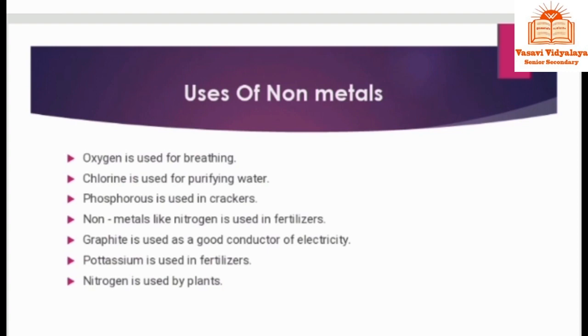Now we can see the uses of non-metals. First one is oxygen, which is used for breathing. Chlorine is used for purifying water. Phosphorus is used in crackers. Non-metals like nitrogen are used in fertilizers. Graphite is used as a good conductor of electricity. Potassium is used in fertilizers. Nitrogen is used by plants.